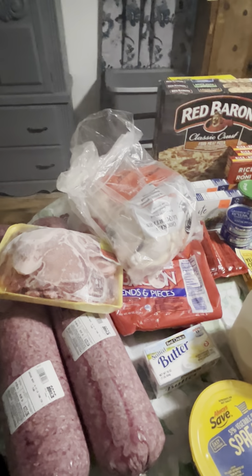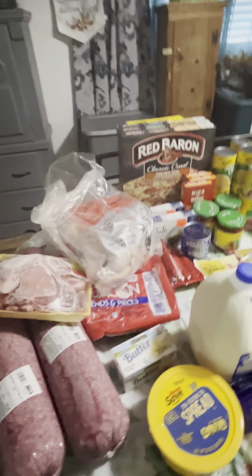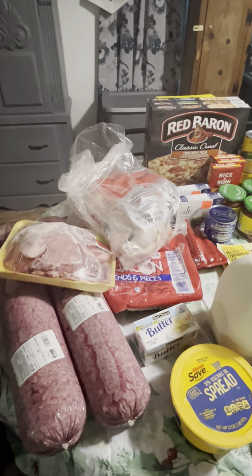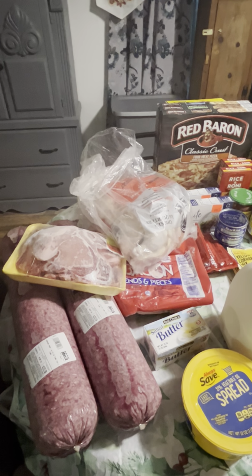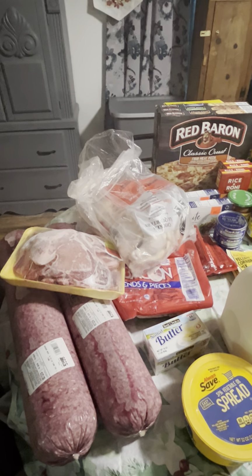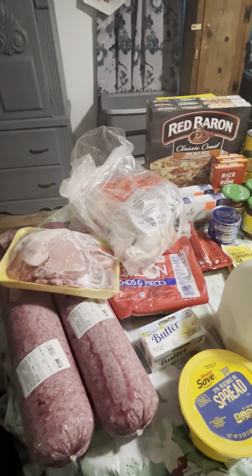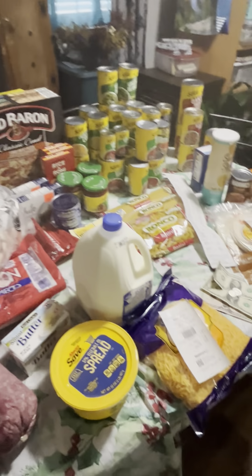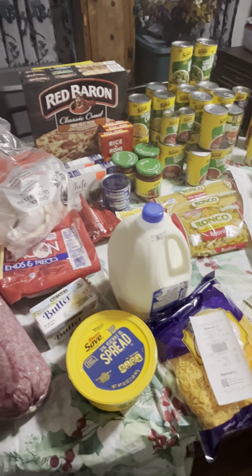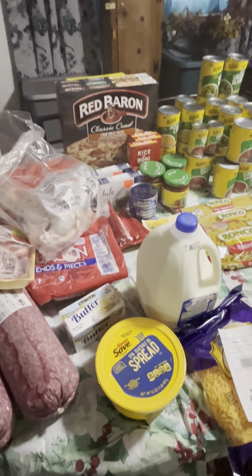Let's see. I do have 3 more things. They're in the freezer. They had a sale, 3 for $10. The 2.5 pound bags of frozen sliced yellow squash, because I love to take the yellow squash, some butter, some salt and pepper, and put it in the oven and cook it down. And I got 2 bags of the seasoning blend, because I add that to lots of things.